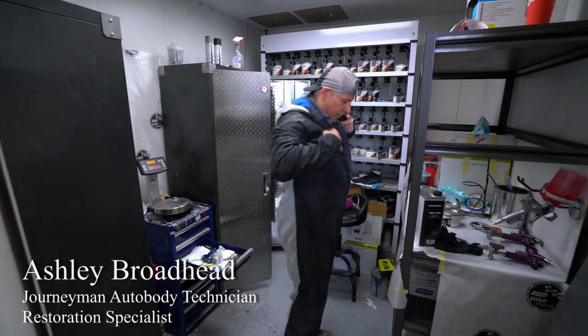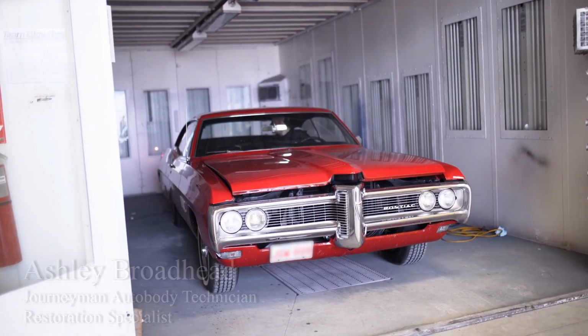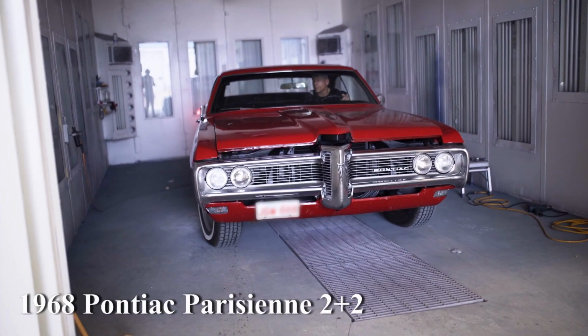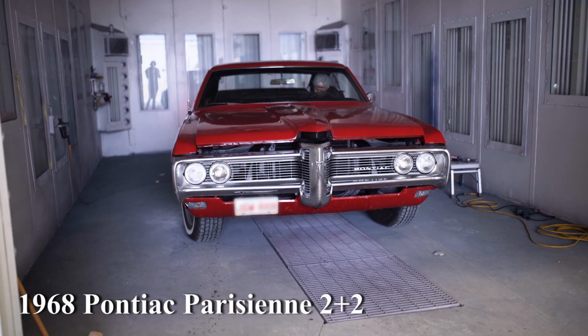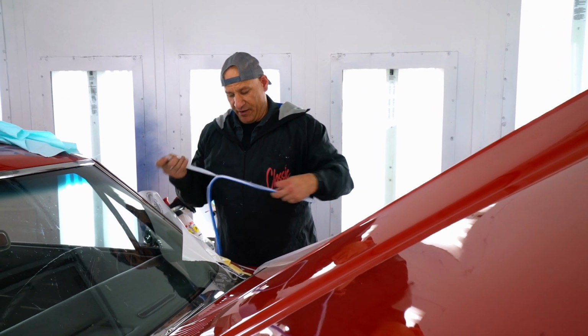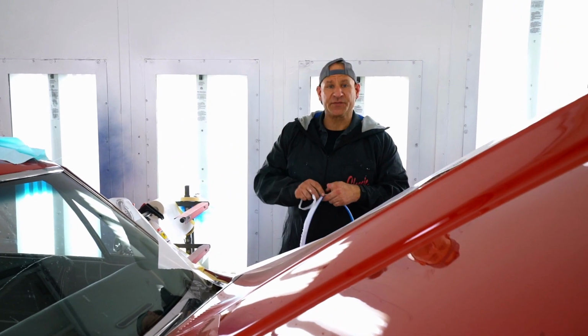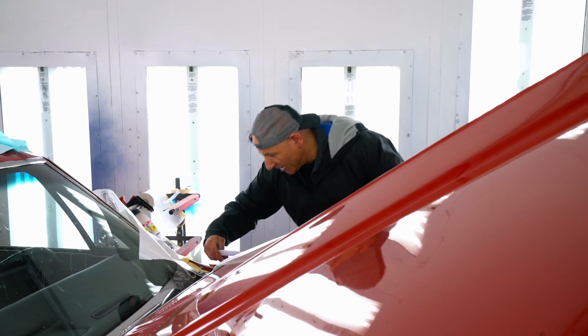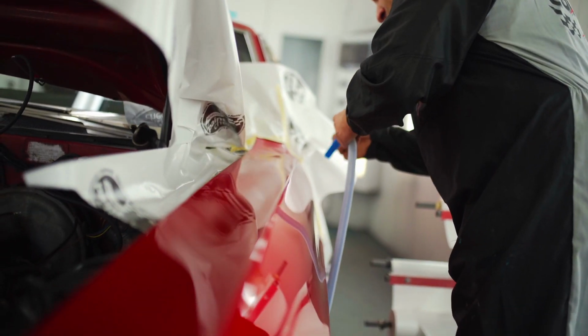Meet Ashley, a journeyman Autobody technician and restoration specialist. He's gearing up to prep this stunning 1968 Pontiac Parisienne for a small-scale paint job. So we're just going to finish up masking here. It's going to be about another 15 minutes, get it all ready, so we don't get any overspray on the car from the paint. And after we get it all masked, we'll start painting it.